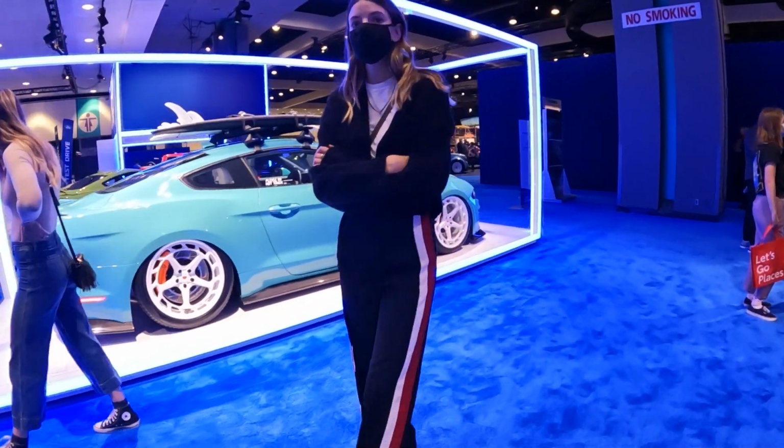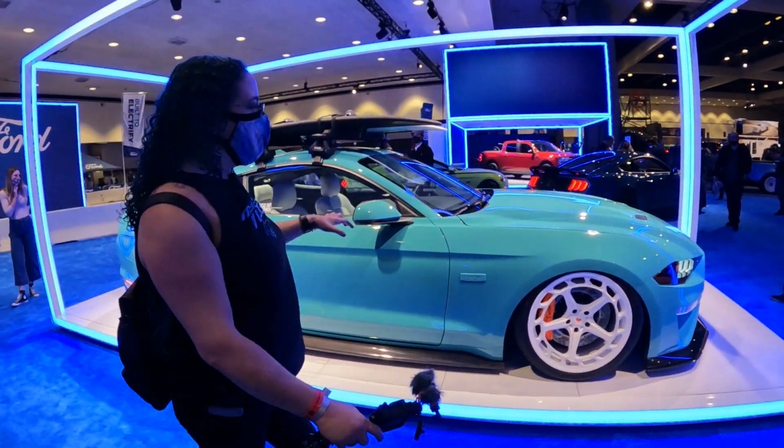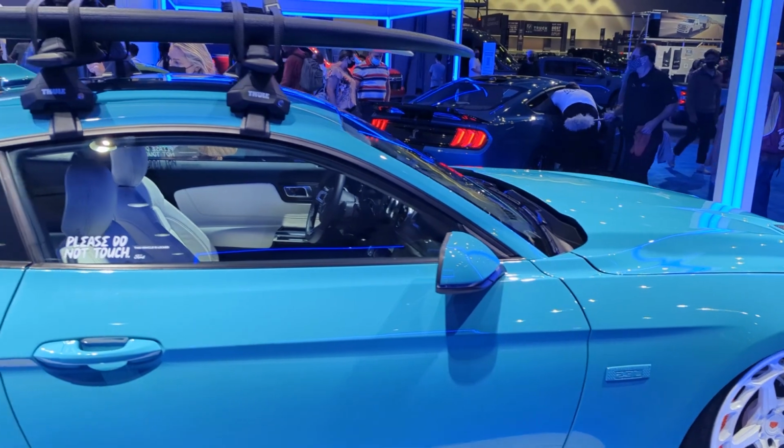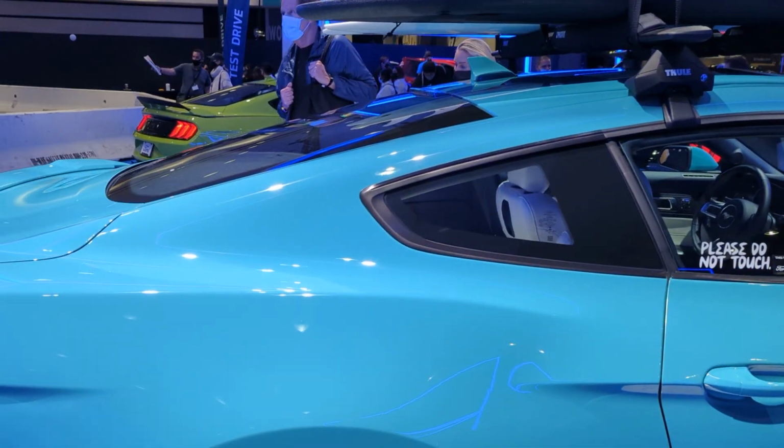Here's another custom one from SEMA, which is actually my favorite paint color. Overall, it's absolutely beautiful. Enjoy the rest of your time here at the Los Angeles Auto Show, and thanks to Amanda for helping me out.